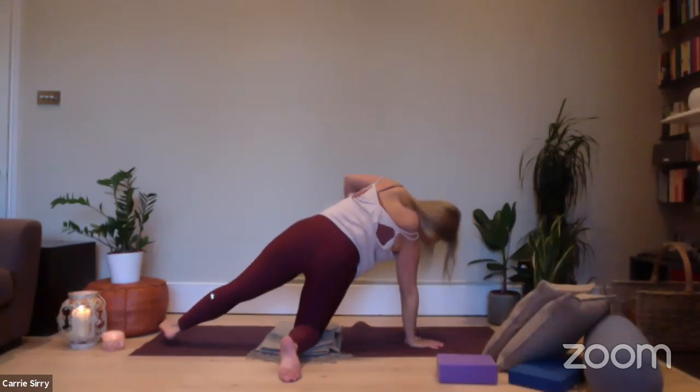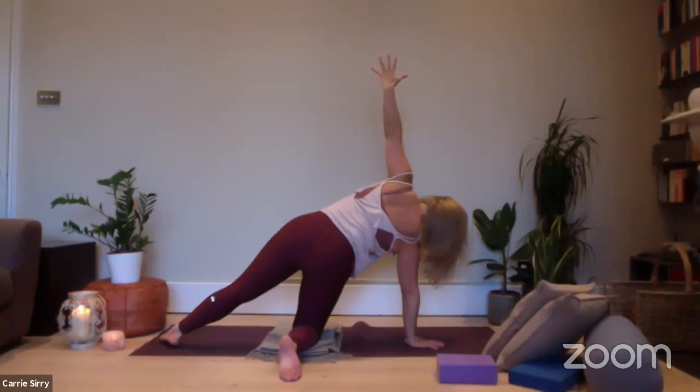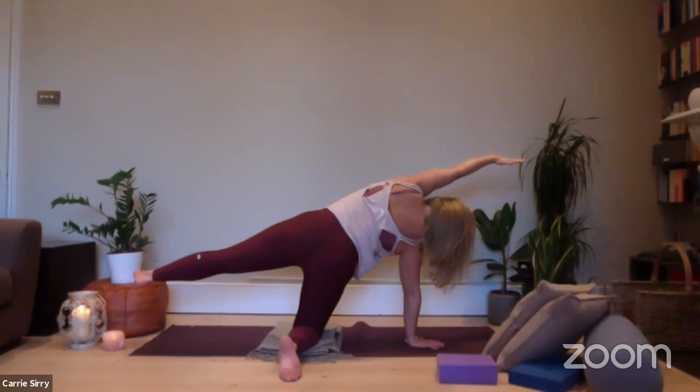Swing the right shin out to the side and then sweep the arm up towards the ceiling, taking a glance to look up towards the hand, towards the ceiling. Be conscious of hugging your shoulder too close to your ear here. Breathing. And then maybe extending and lifting that left leg, lifting the left arm to point towards the end of the mat. So you've got that lovely long line and that opening through the left side of the body. And take another 2 breaths.